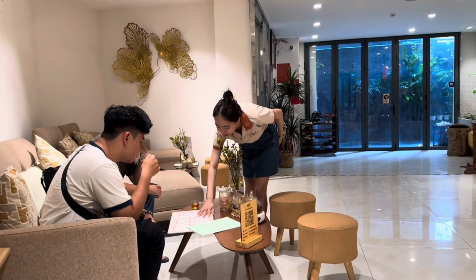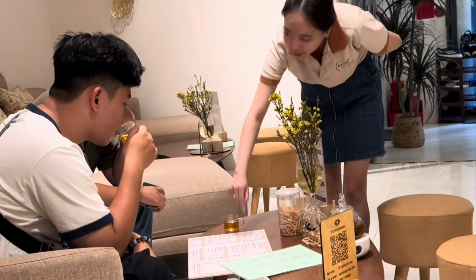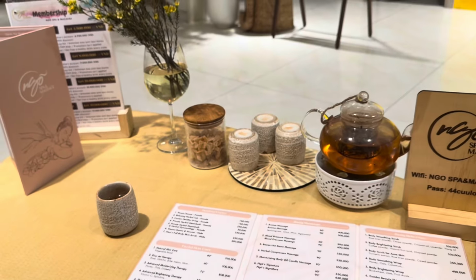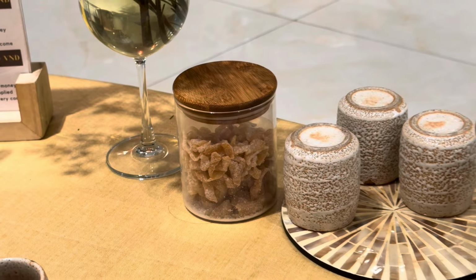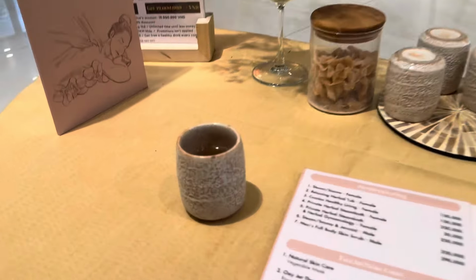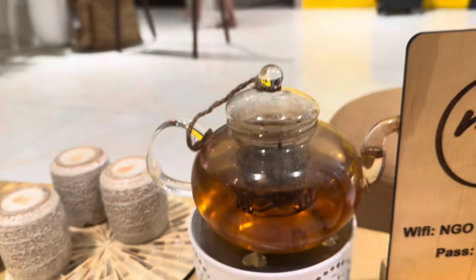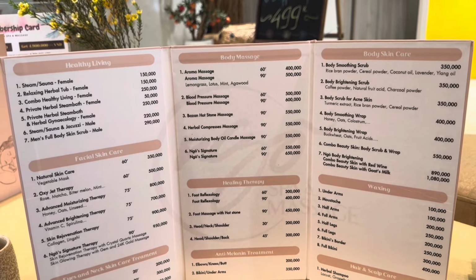If we look around, the waiting area is really huge. There are a lot of sofas to sit on while you are trying to choose the services that you want. This is the menu, it's also in English, so it's really easy. They also have candies and other goodies that you can try while drinking your tea. There, that's the tea.